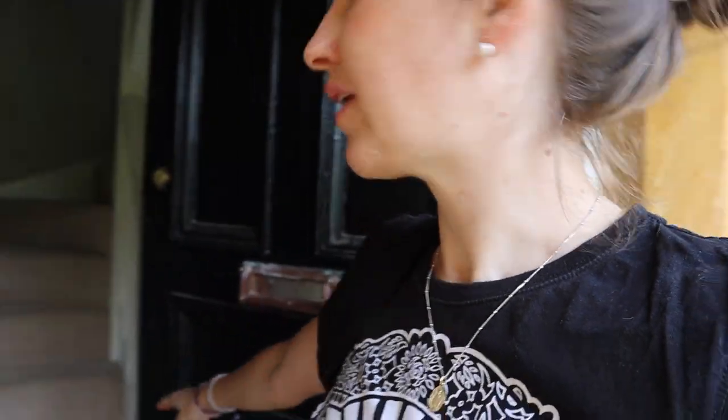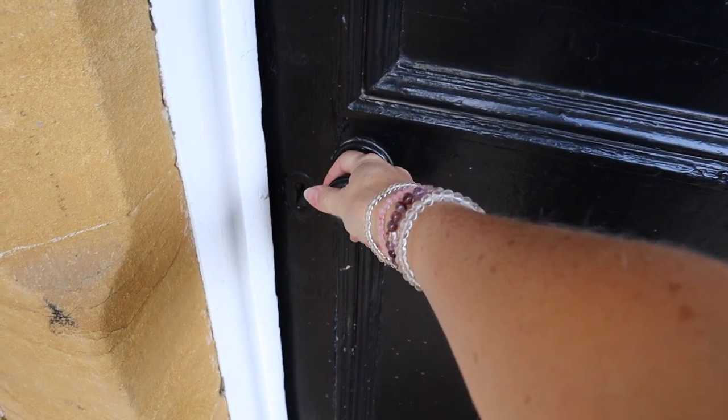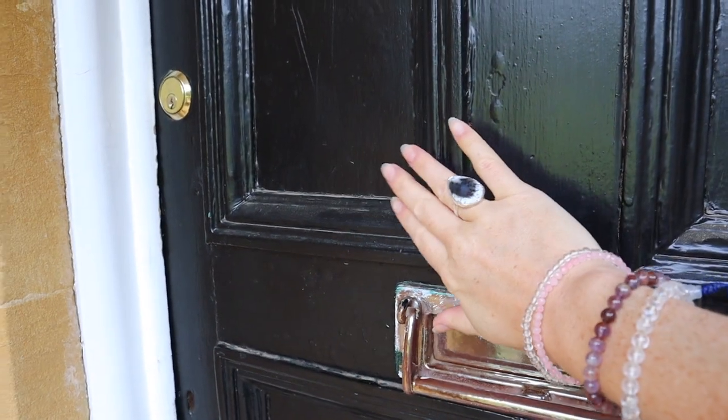Right, I'm gonna run and pack the car up, and then we're gonna say bye to this beautiful house. Bye, house. Time to say goodbye, house. Bye. Bye, house. Okay, let's go.